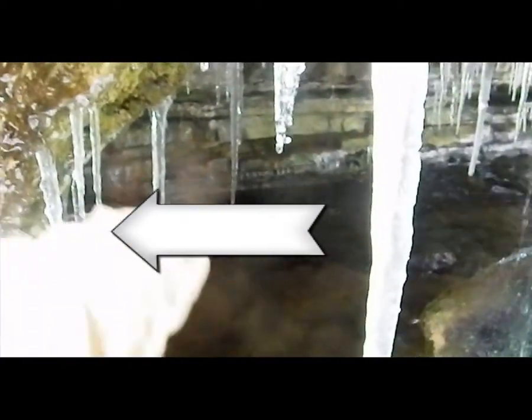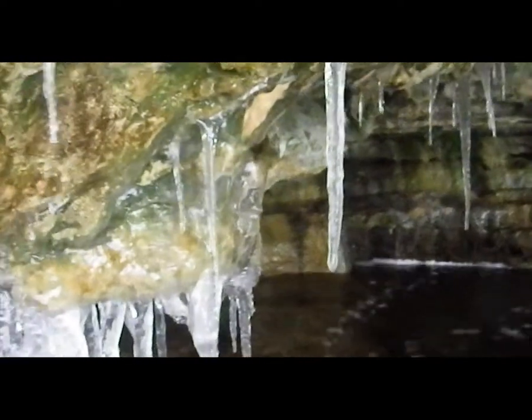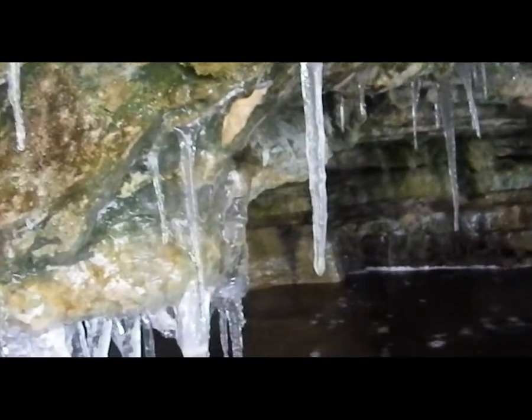Now the way in is off to the left there. Go leftwards. Really quite spectacular formations inside. But getting there is the problem.